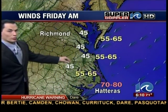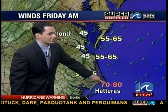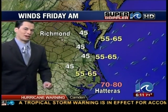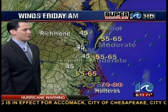Here is the expected winds. You can see winds 70 to 80 miles an hour. These are the gusts down here towards Hatteras and a little further north. Otherwise, along the shore, 55, 65 mile an hour gusts, and then inland, 45 mile an hour gusts. Those usually don't do anything, but we get some power outages with these 55 to 65s.